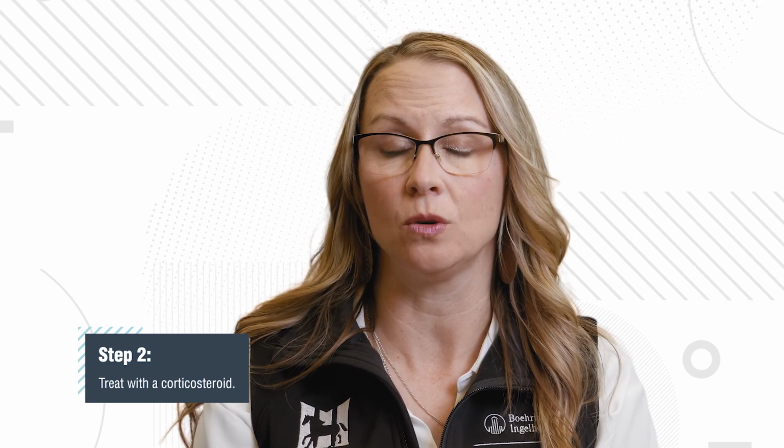Then number two would be treating with a corticosteroid, because asthma is an inflammatory disease where we see inflammation in the lungs, and corticosteroids are strong anti-inflammatories that reduce that inflammation. So we can treat with a systemic corticosteroid or a targeted corticosteroid.